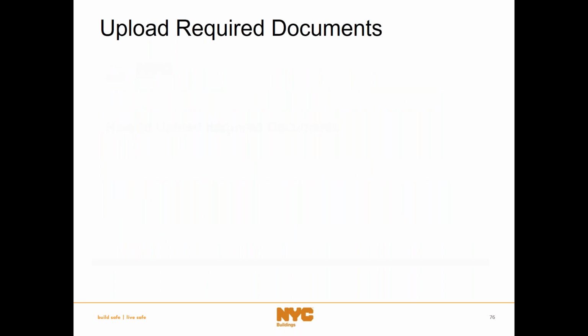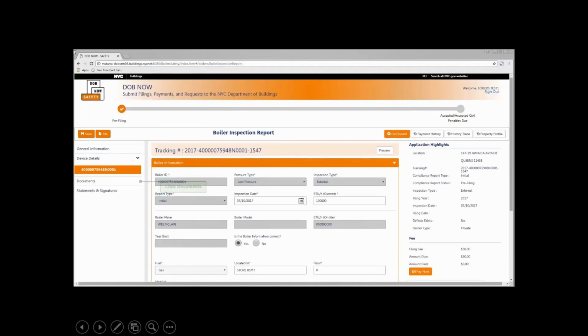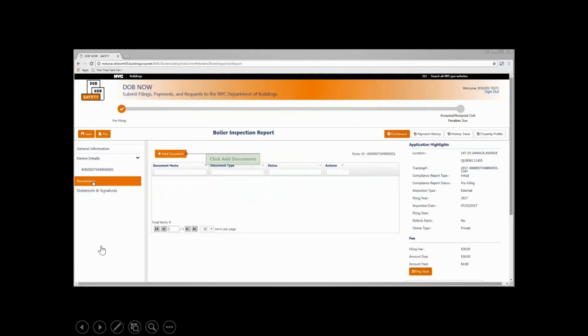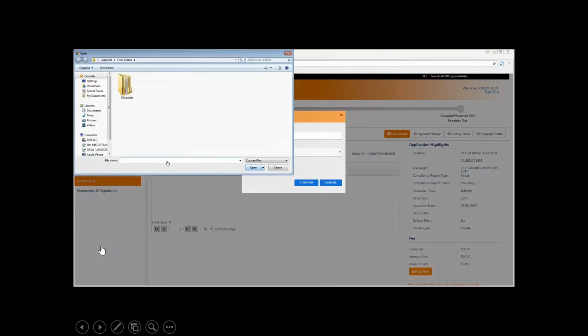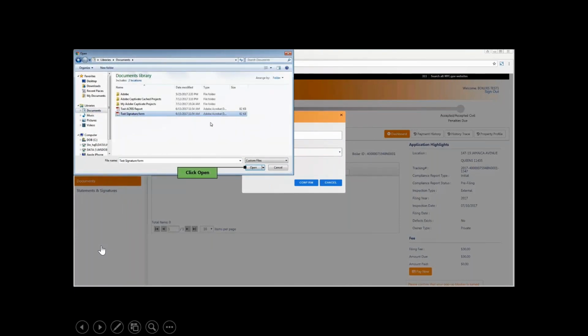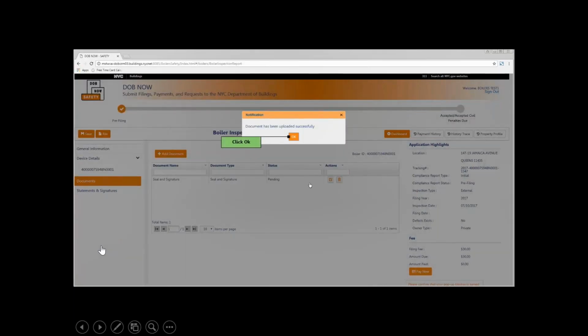Let's take a look at uploading required documents. From inside the filing, we'll go to the Documents section and click Add Documents. We'll enter a document name and select the document type from the pick list. We'll click Choose File, and that will take us to our computer where we can locate the document, highlight it, and click Open. Then we'll click Confirm, and the document will upload. Then let's save our filing.